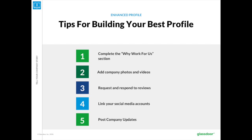And lastly, social integration. Display content from your social profiles to show current information. Here, it's important to make sure that everything is consistent across your different channels and that you're showcasing an authentic representation of your company. And don't forget, always post company updates.